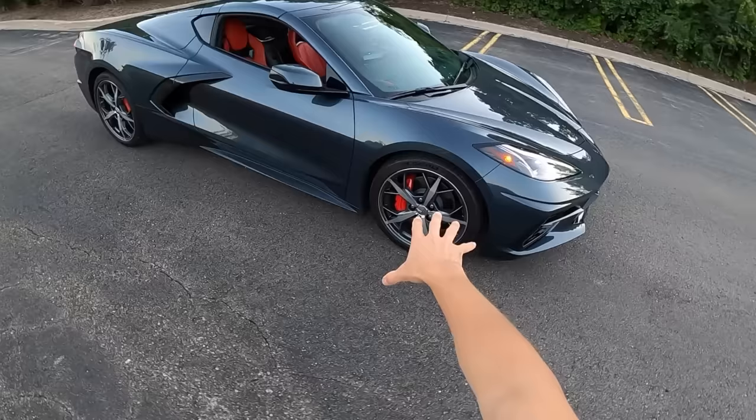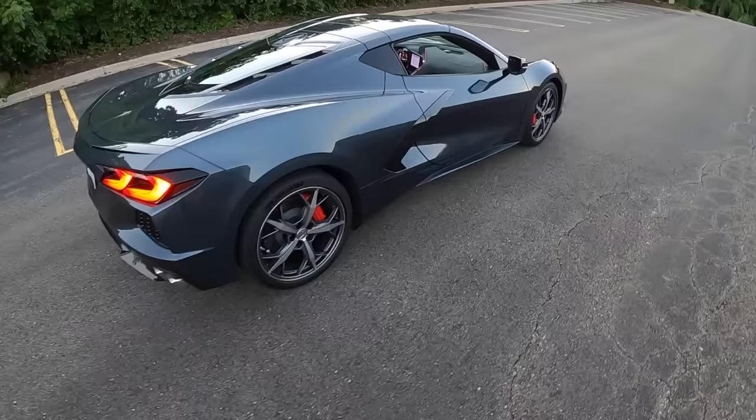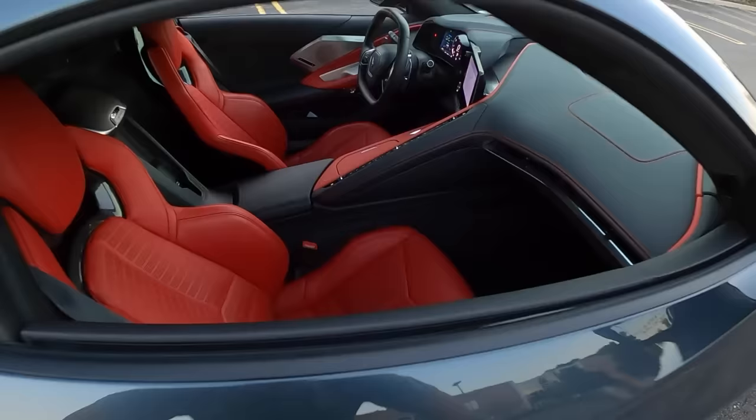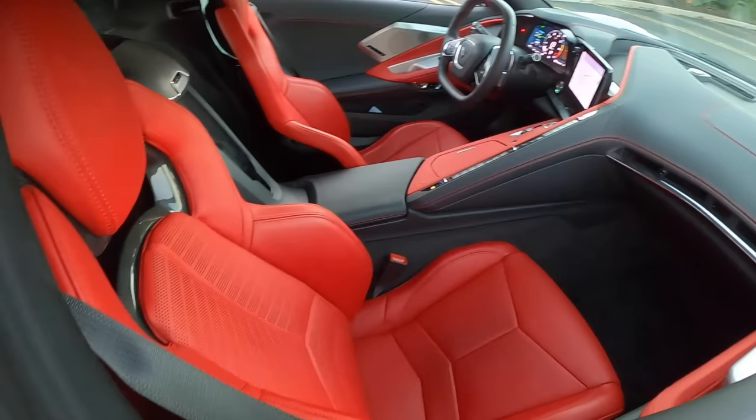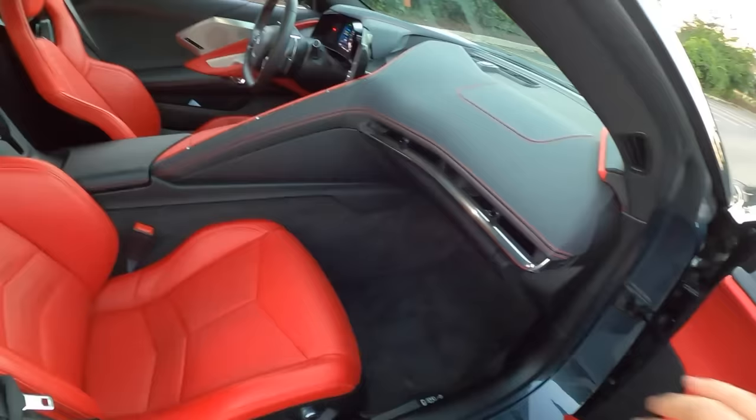We have 19-inch wheels up front, 20-inch wheels in the back. This is the upgraded wheel size. Standard coilover suspension. No magnetorheological shocks here. I think this is a really good spec, to be honest. The interior is just gorgeous. There's a really nice blend of how you open that door under this blade. Really nice blend of red and black, and you get the stitching.